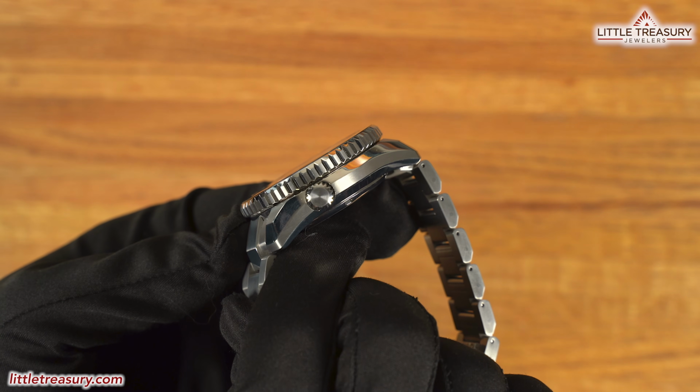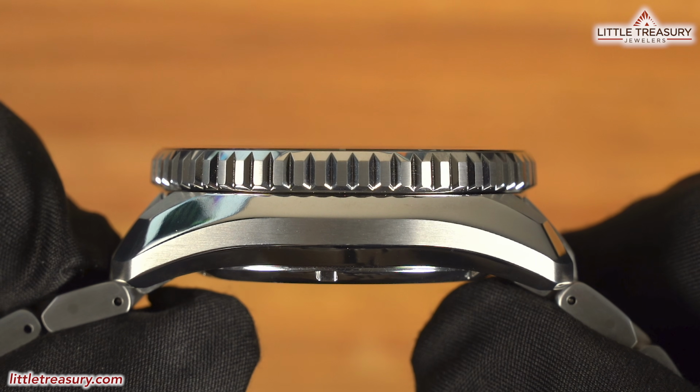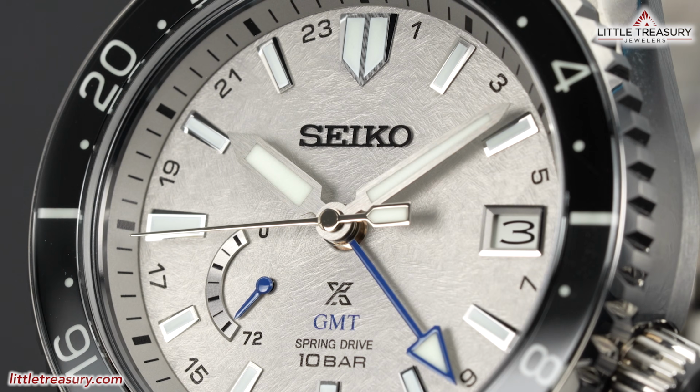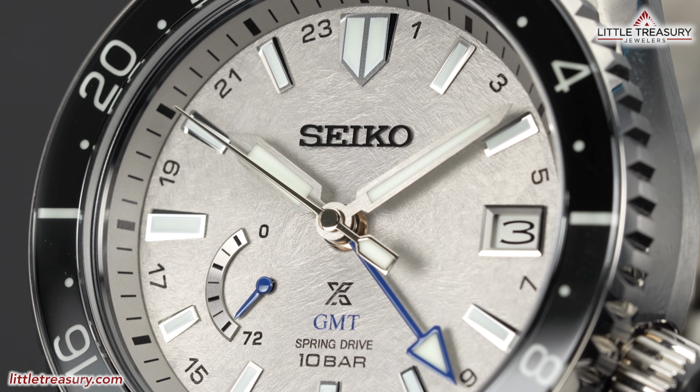A robust screw-down crown can be found at the 4 o'clock position. The sapphire crystal is flush with the bezel and does not protrude above the case, and is coated with a super clear coating, and I must say it is almost invisible. After seeing it, you really can't unsee the difference.